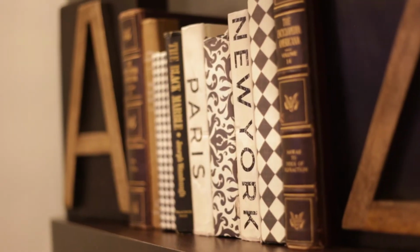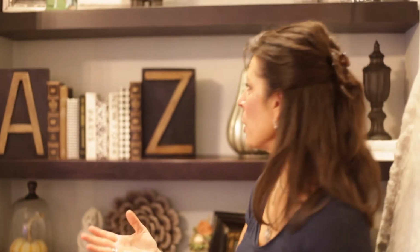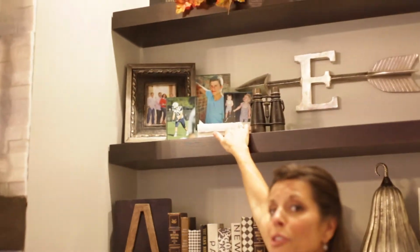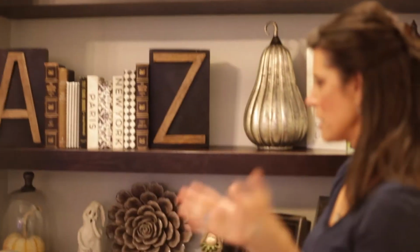Also, books are in. They've always been in, and they're even in more now. There are so many different things you can do with old books, and you can get them in so many different places. These books I covered in beautiful decorative paper. These books up here, I tore the bindings off, and you just see the raw bindings. And then I just used books to stack things up on. So books are a wonderful way to decorate in a very inexpensive way.